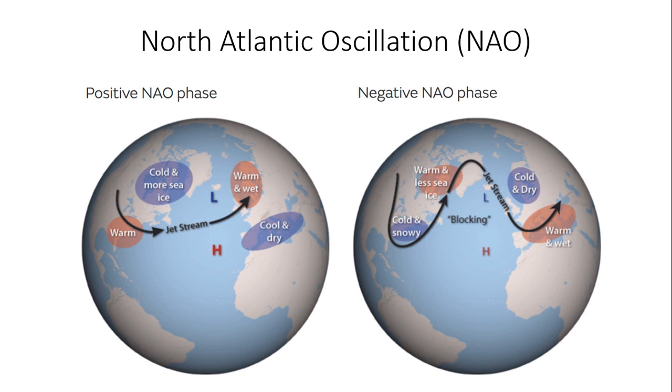On the other hand, with that positive NAO phase on the left, more of a zonal west-east jet stream, milder Pacific air dominating most of the country, not much amplitude in the polar front jet, therefore you really don't get strong coastal storms. And also with the positive NAO phase, you notice the absence of blocking with the upper level jet stream with that configuration.